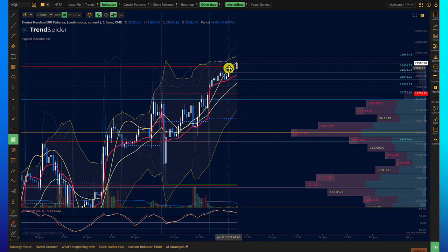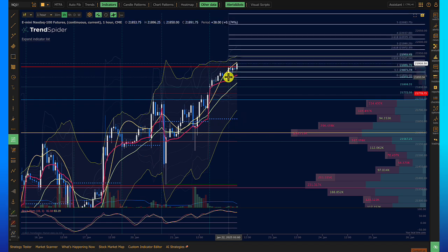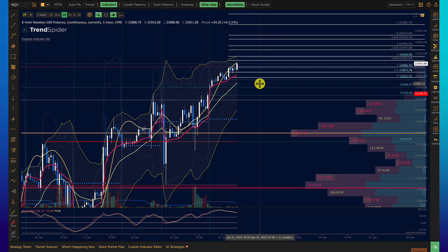If we do Fibonacci on the biggest candlestick, which occurs also at 3 a.m. here, we can see that we're looking for that line around 21,940. The gamma line is just a few points below that. And then 21,972. And then, of course, the retest of 22,000.